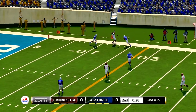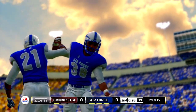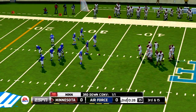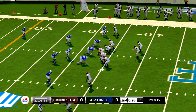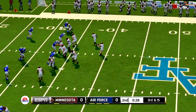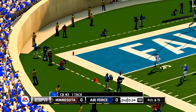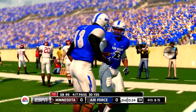Gets it out in a hurry. That was incomplete, and it looked exactly like their last pass. It was the exact same play, and I think the offensive coordinator just tried to pull a fast one. Third down now, and they need to get it to the 18. It to the outside, and this one falls incomplete. The ball just sailed on him, and he knows it. He'll get it next time.